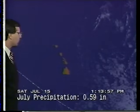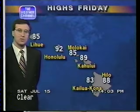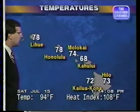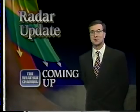Sun is just coming up in the Hawaiian Islands. We will generally see a nice day today, mostly sunny skies, maybe a couple of mountain showers, passing showers. That's about it. Hot one yesterday at Honolulu, 92 degrees. It is currently 78. Coming up next, we'll have a look at some heavy storms on radar from Kentucky.